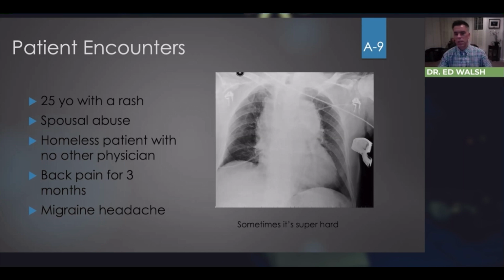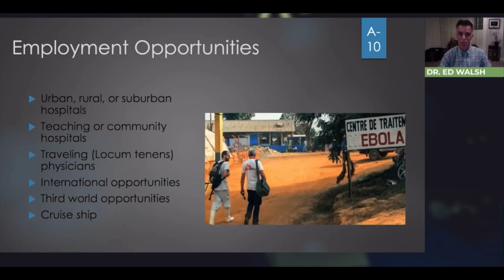But you'll also see patients with chronic migraines and back pain, things that aren't exciting in the sense that they're going to be immediately life-threatening or life-altering, but these patients are miserable. They're very uncomfortable, and providing relief is part of the job. Certainly, that's why we all go into medicine, right? We want to relieve suffering and care for the sick.